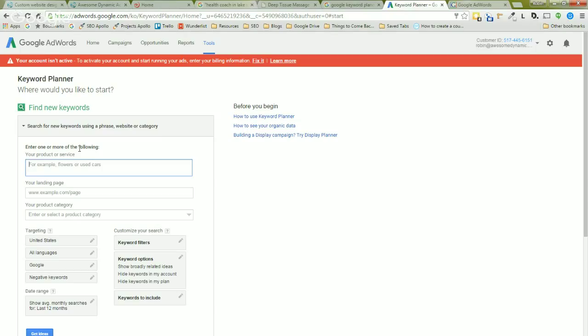It's always changing. So if you see something a little bit different, that might be because Google's made some changes to the interface. But here it says enter one or more of the following, and we enter in your product or service. So let's say we're doing web design, for example. Put in web design. All right, and let's do the landing page of our responsive web design. How does that sound?